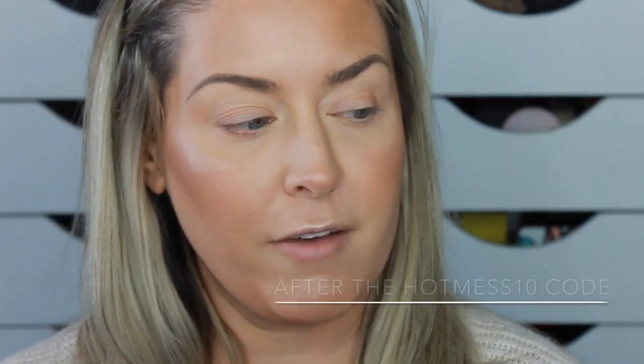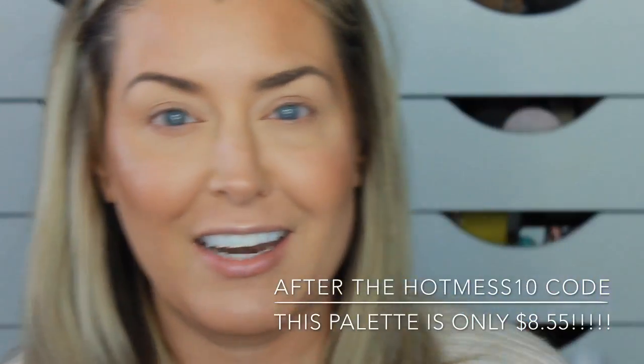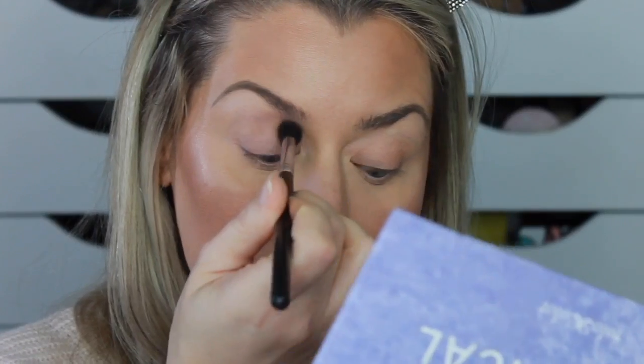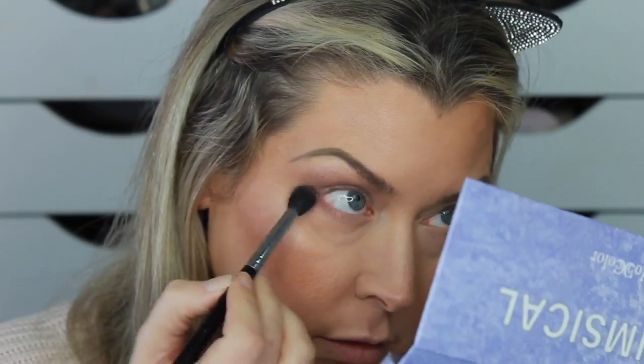So I'm going to start right off with the Whimsical palette. We're going to go in with this. There are no shade names on here. Again, for $9.50, do I care? I do not, because I'm very happy with this price. Okay, trying to stick with two shades at a time. I am going to go in with the shade right here. And this brush that I was using, in case anyone wants to know, this was a free brush from Alter Ego. I'm going in now with my Morphe M576 brush. I am going to kind of pat, and then start the blending, just because I do have mature lids. I'm going to add a little underneath.